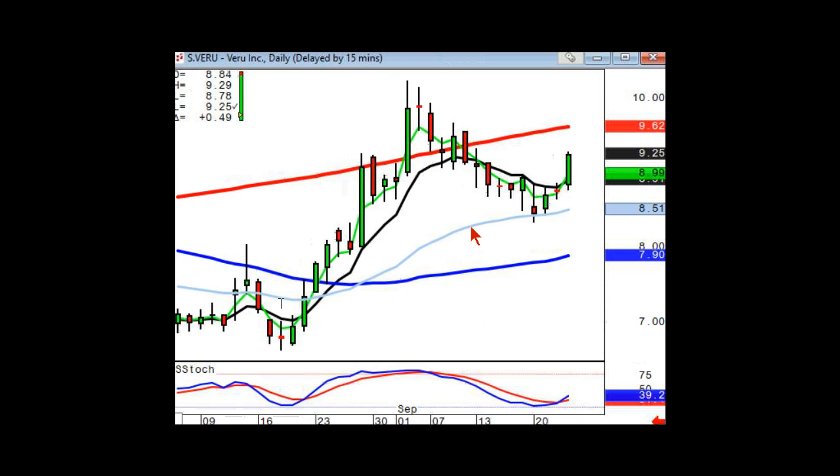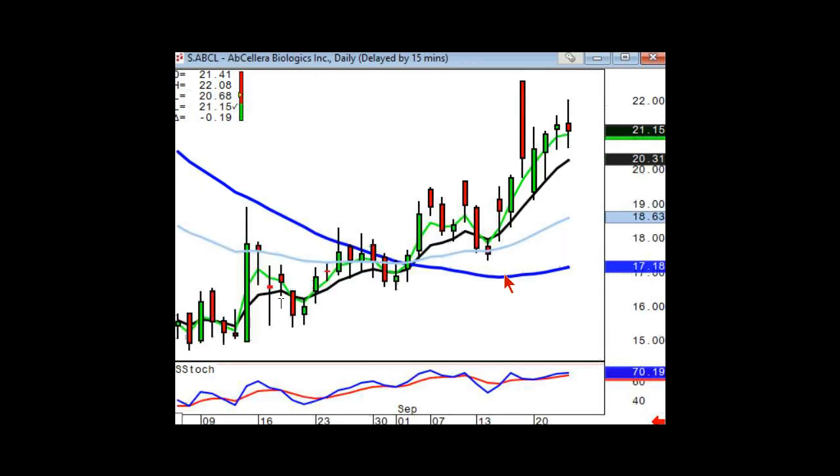ABCL, you just stay long. You're up there, you're not in the overbought area. I would just stay long and use the T-line as your stop.